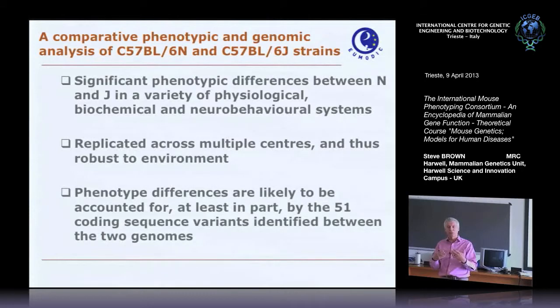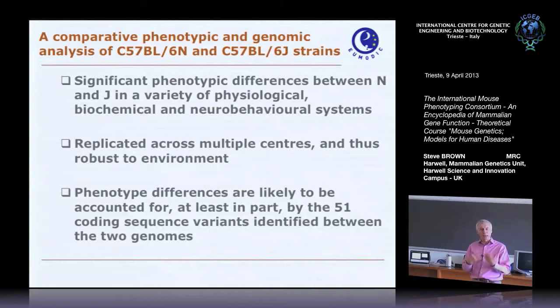N and J are very close, and yet they have very big phenotypic differences. Those phenotype differences are going to impact upon how knockouts and the phenotypes that develop from those knockouts or other mutations in each of those two strains. And of course, those phenotype differences are likely to be accounted for, at least in part, by the 51 coding sequence variants identified between the two genomes. And there's obviously an opportunity to go back and analyze in more detail the genetics between these two strains and see which phenotype differences are accounted for by which genes.